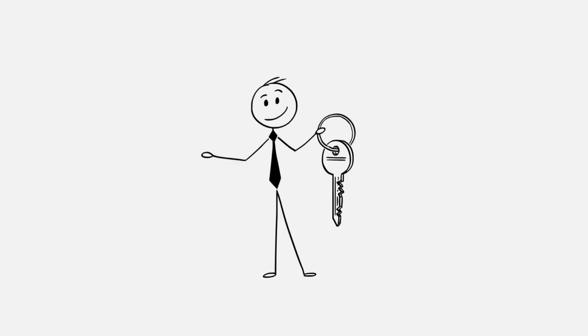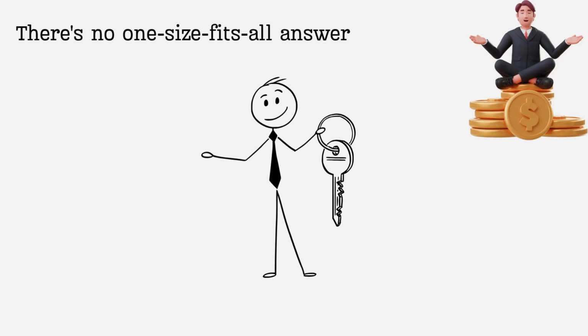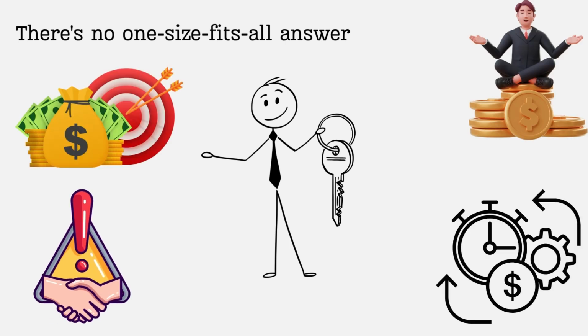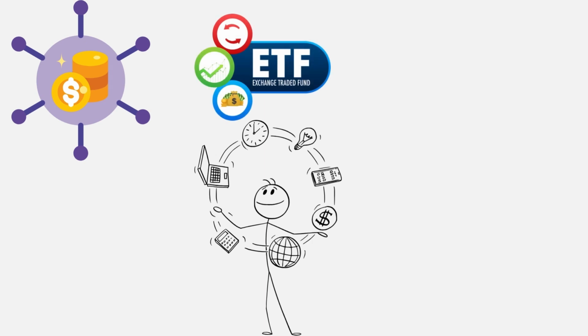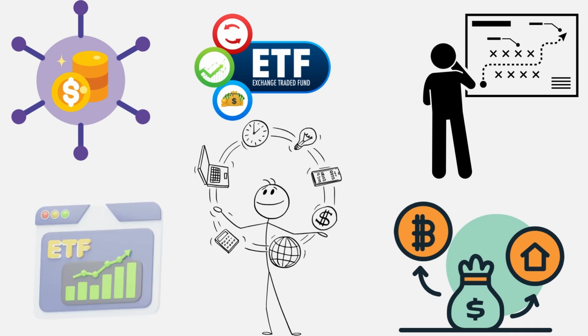Yet the key takeaway here is that there's no one-size-fits-all answer. Each investor is unique, with different financial goals, risk tolerances, and time horizons. Therefore, the best strategy is to diversify your portfolio to leverage the unique advantages of each ETF.